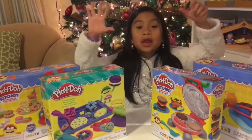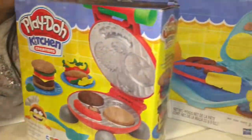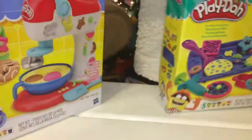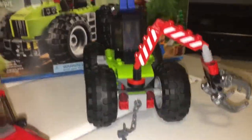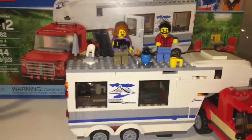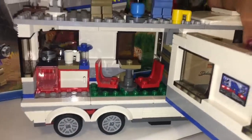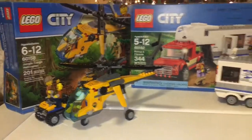Here's our gift choice number 6. Everybody loves Play-Doh, so we got Play-Doh. We have burgers, breakfast, sweets, and more sweets. Last but not least, Legos. We have a Porsche, a tractor, a camper van. Ooh, and it opens. And then we have a helicopter. My brother has gotten into Legos this year, so we got him a Lego ornament. It's Santa with some presents.